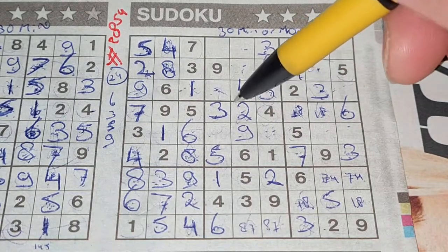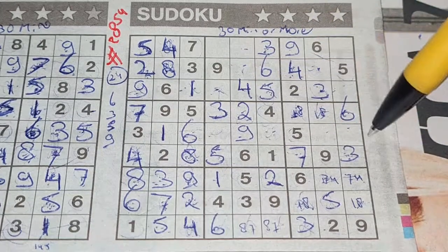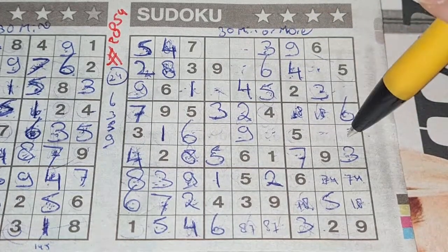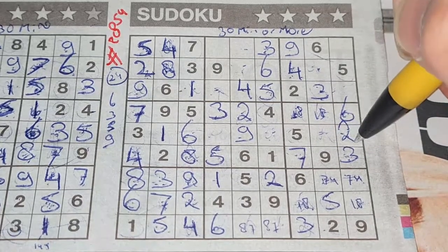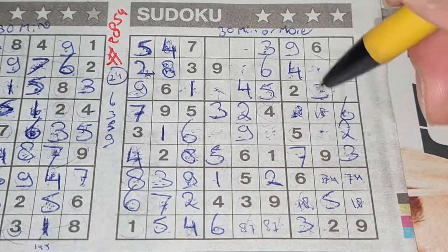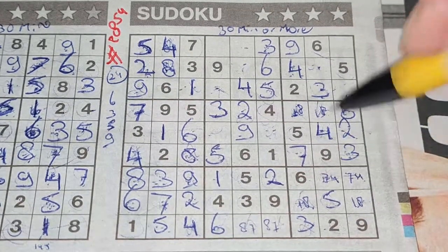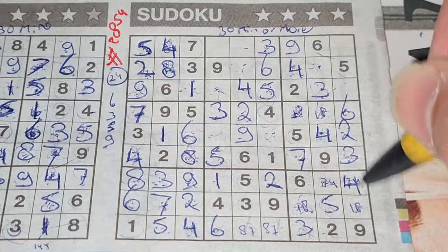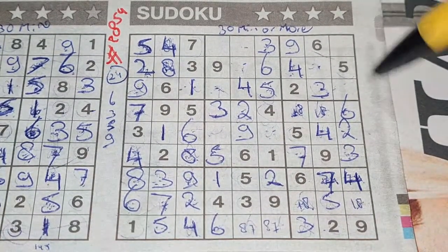So we have a 2 in this row, 2 in that row, so the row between, the middle row. The only 2 places for the 2 should be here or there. We see there 2, no 2 there, 2 should be here. 1 box left in this big square for the number 4. Now we have a 4 here, so this box can't be 4 anymore. That box should be a 4, and this box should be a 7.